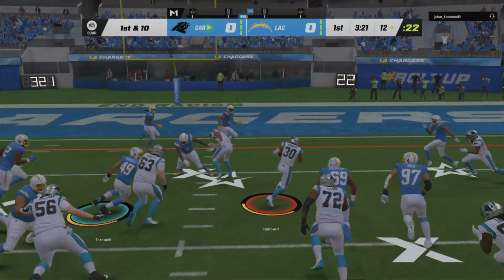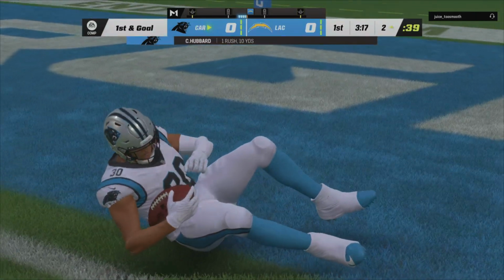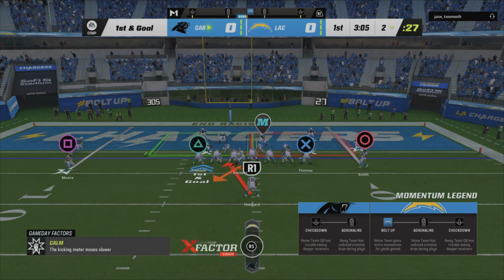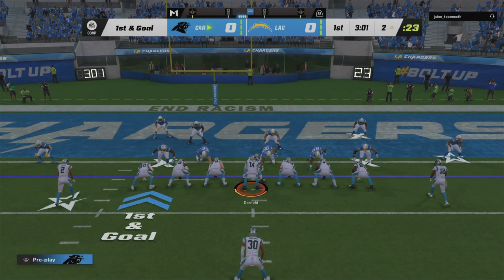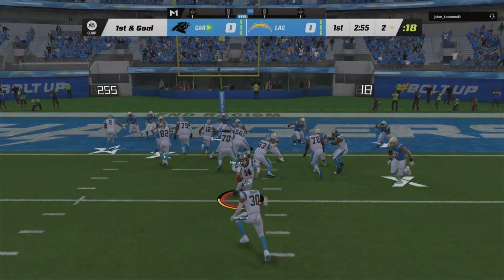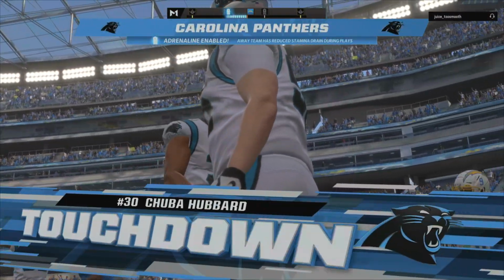First carry for the Oklahoma State man, Chuba Hubbard. And he'll be taken down at the 2-yard line. 1st and goal, a chance for an early statement here on the road. Now receiver in motion left. Hubbard is into the end zone for a Panthers touchdown.